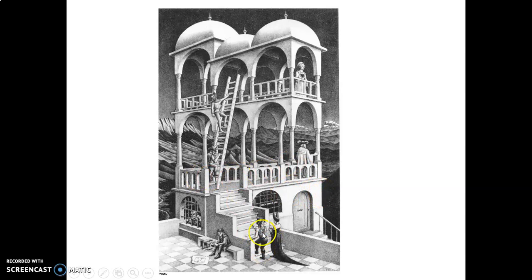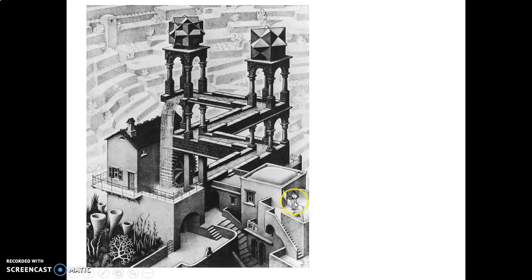Like, here's people going up the steps, and there's a porch, and then this guy here is going up the ladder. How all of a sudden is it on the outside of the building? I know it has to do with these posts here. You might have seen this before. Here's another illusion by Escher.